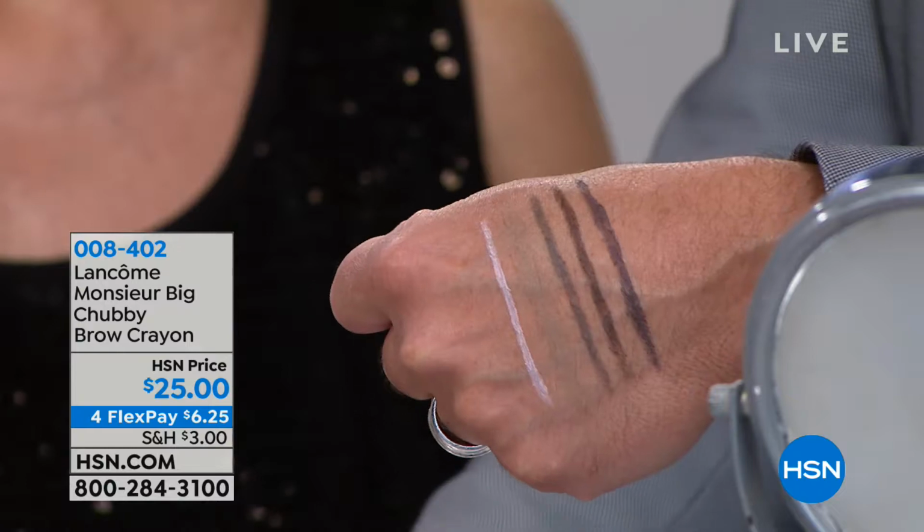These are so easy to use. So let's show you on Miss Carol here. What I want you to do, first of all, there's a little brush on one end, and then you twist it from the brush part to get it to roll up. So it's self-sharpening. First, we all know the brow starts from the nose, tear duct, and up. That's where your brow should start.